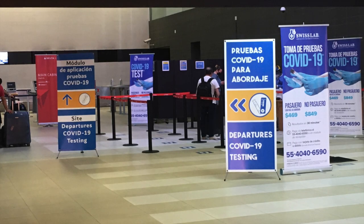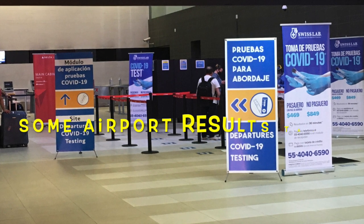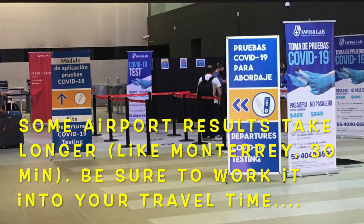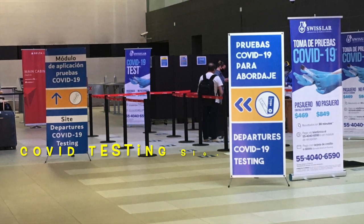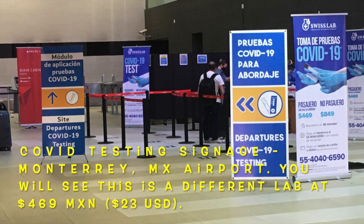So if you're thinking of coming to Mexico, either for business or because you need a mental health break, hey, no judgment on my part, I get it. I would just say travel safely, make sure you protect yourself and protect others. And now you know how to get your COVID test to make sure that you can get back to the US without issue. I also took some pictures of the COVID testing signage at Monterrey's airport and Mazatlan's airport.